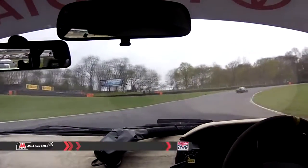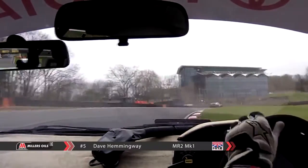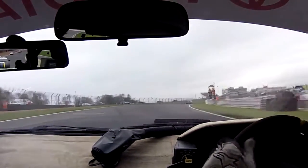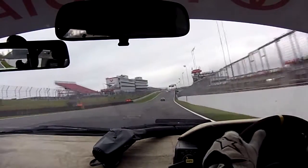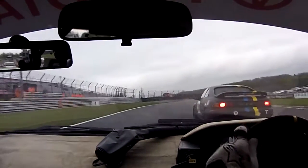Now we look forwards from Dave Hemingway's car. Not too much in front of him at the moment. He's in the Mark 1, of course, and as probably the conditions have dried out, it's working against him a little bit. The lighter, less powerful car, the Mark 1, would have proved relatively better than the Mark 2s and 3s in the kind of conditions that we had earlier on. He's now being swallowed up by the likes of, for example, number 56 Cam Walton.